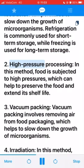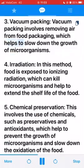2. High-pressure processing. In this method, food is subjected to high pressures, which can help to preserve the food and extend its shelf life. 3. Vacuum packing. Vacuum packing involves removing air from food packaging, which helps to slow down the growth of microorganisms. 4. Irradiation. In this method, food is exposed to ionizing radiation, which can kill microorganisms and help to extend the shelf life of the food.